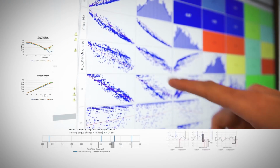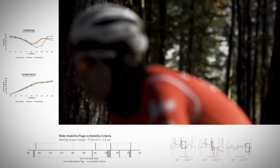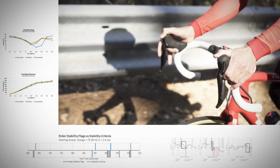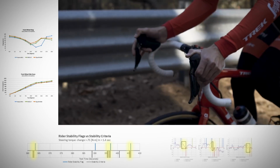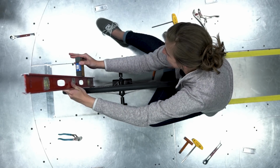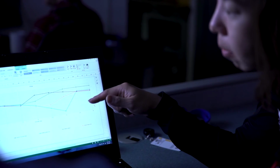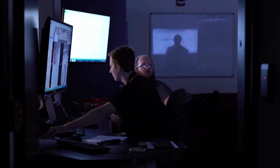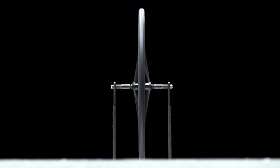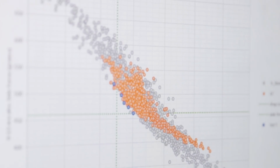In order to better understand the challenge, we conducted a stability study that compared rider feedback to wind speed and yaw data in real time during test rides. Through this, we identified the precise conditions that make wheels feel unstable. Then we took that information to the wind tunnel, where we could isolate the exact speeds and crosswind angles needed for further testing. At Bontrager, we have access to an incredible array of resources and technologies for testing and development that simply don't exist elsewhere in the industry.